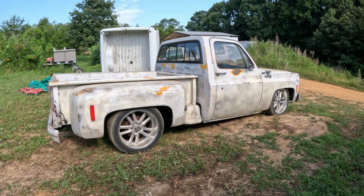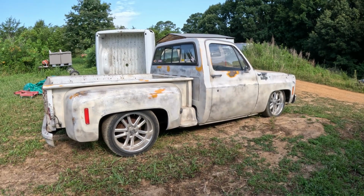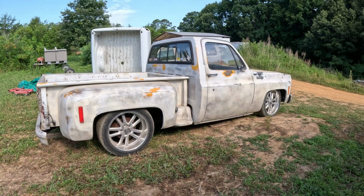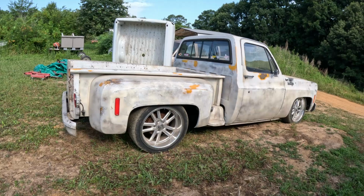Yeah, I love driving that. That white patina looks good on that thing. That little bit of yellow showing through. Yeah. That's hot stuff right there. That's what everybody's looking for nowadays. Rocky Wagon. That's his name that did that truck. He's out of Georgia. That's a good looking truck, that's for sure.